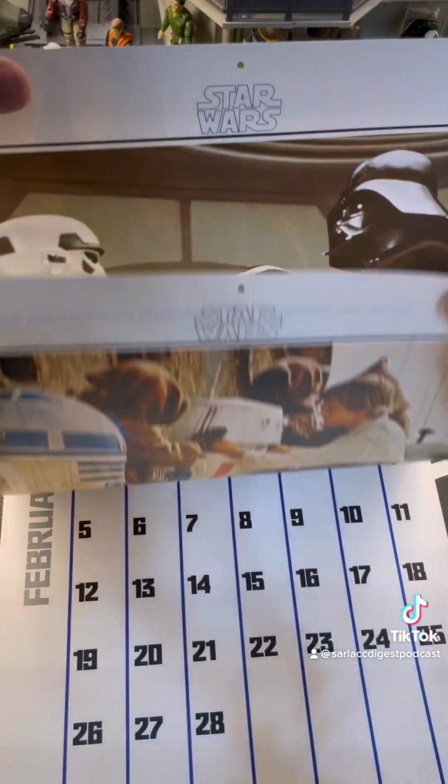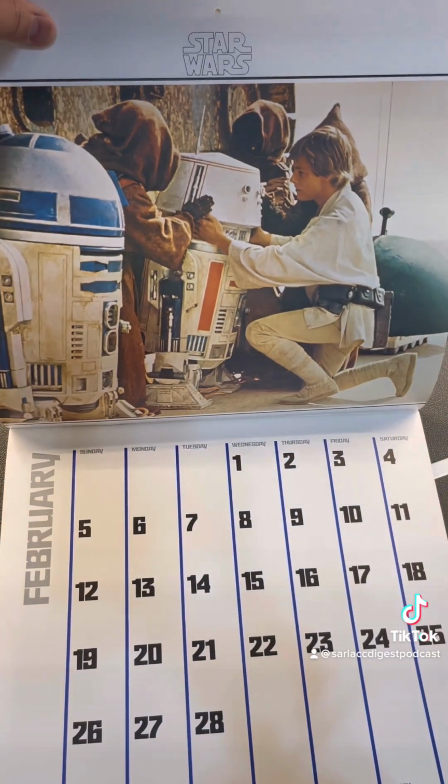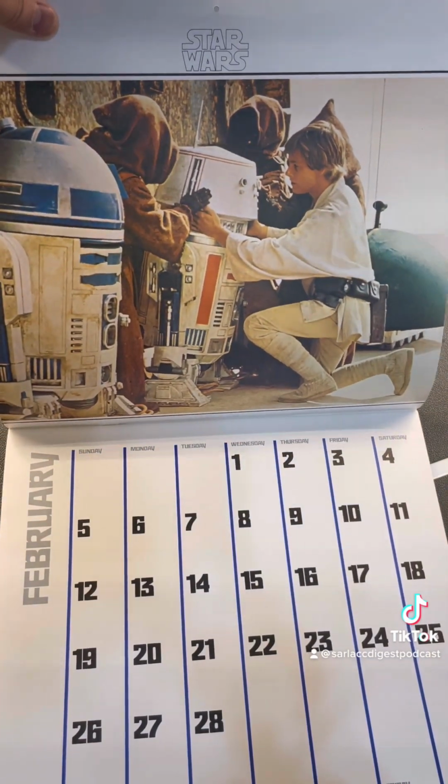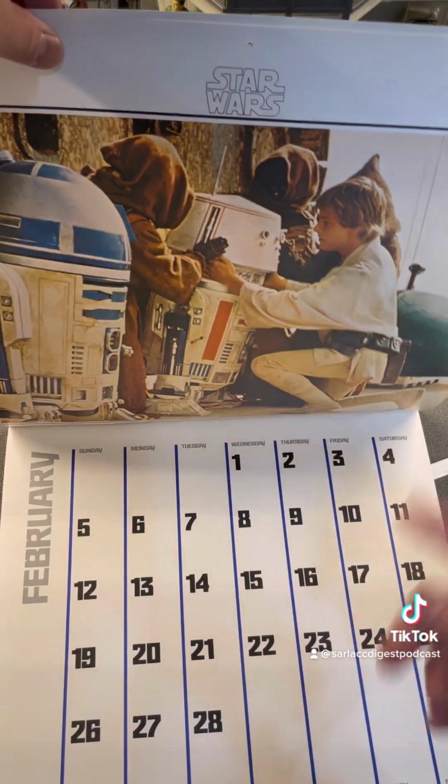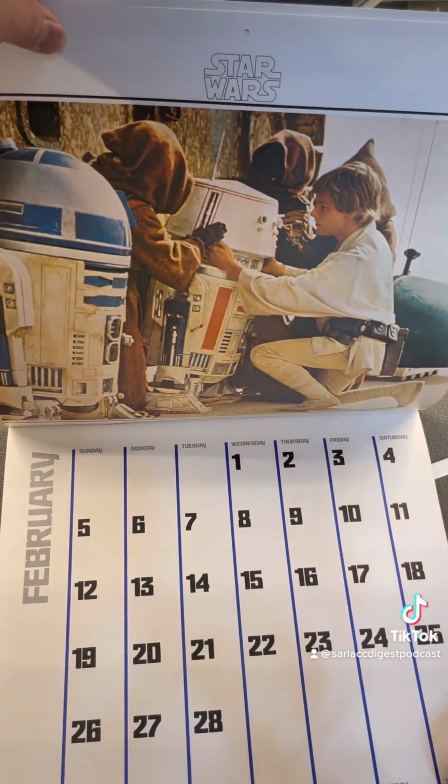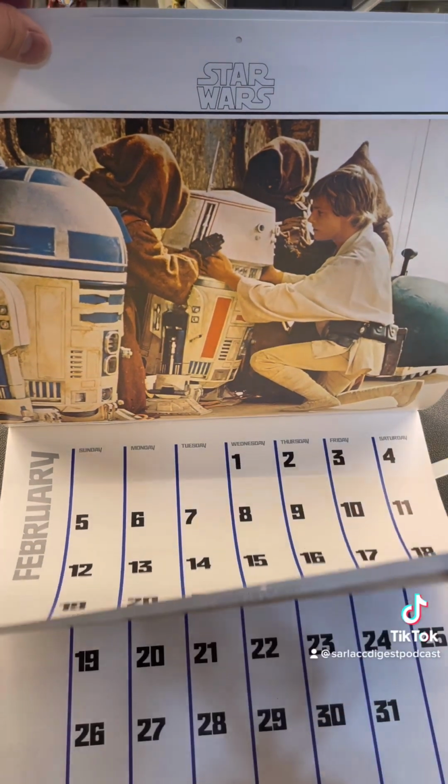All right, February. Luke Skywalker checking out R5D4. What's that all about? All right, that's pretty cool. And as you see, the dates match up with this year. So I could display this year if I want to, but I'm not gonna.